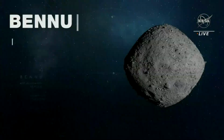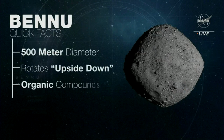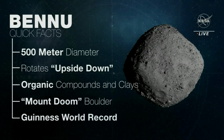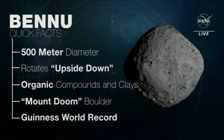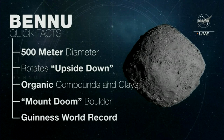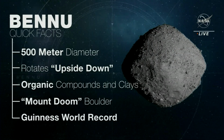Thank you so much. This seems like a perfect time to dig into some more information about Bennu. Bennu isn't part of the main asteroid belt. It's a NEO, a near-Earth asteroid with an orbit that occasionally brings it in close proximity with us here on Earth. Bennu is about 500 meters in diameter, which is taller than the Empire State Building. It rotates upside down on its axis compared to Earth, with a tilt of over 177 degrees.